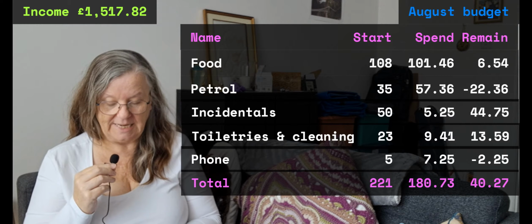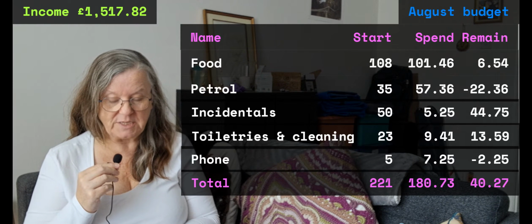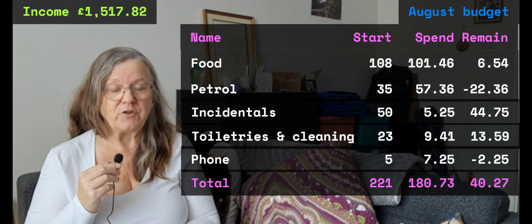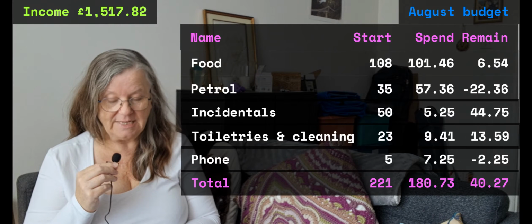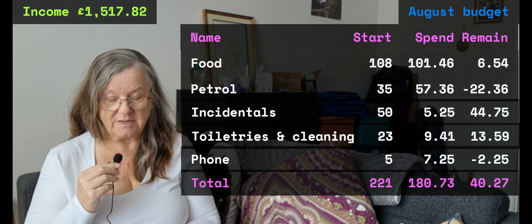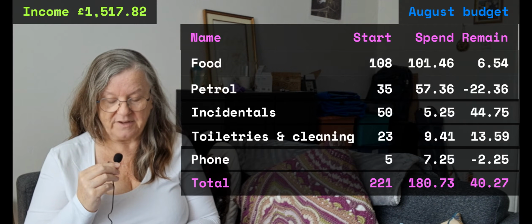So let's look at how I'm doing for August. In August, I had income of £1,517.82. And as you'll see, I've overspent in two of my budgets. I've overspent £22.36 on petrol and £2.25 on phone. And next week that will increase by £5 because my £5 phone charge goes through. So that will be £7.25.